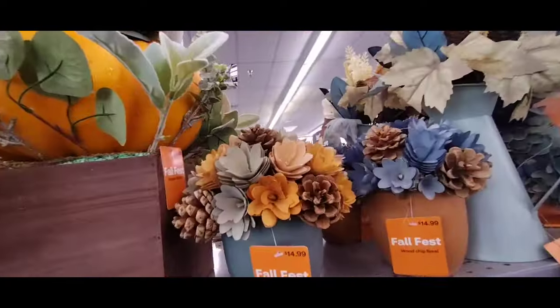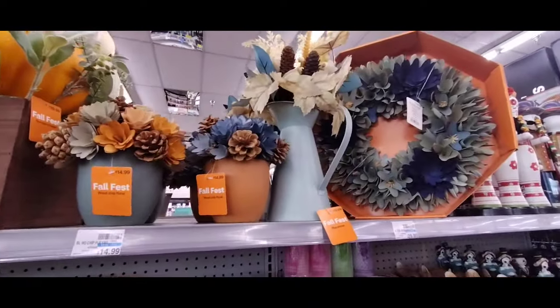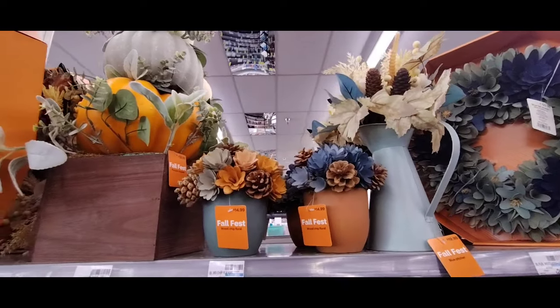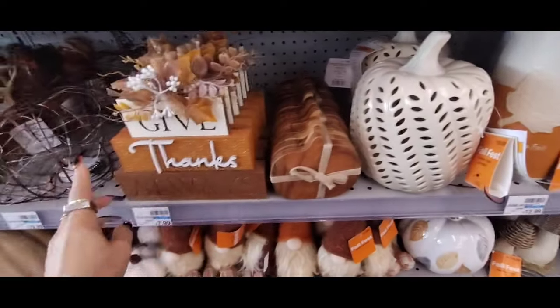Alright. And let's see. These are cool. The wood chip floral, $14.99. Those are nice. You get your two colors. Also can match the wreath. I like those. They also brought out these coasters. These are actually really nice, by the way. $9.99.